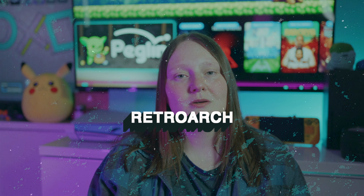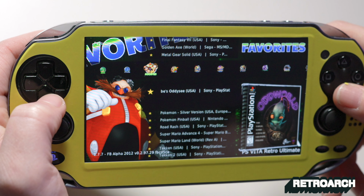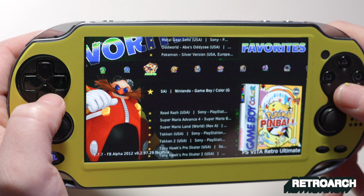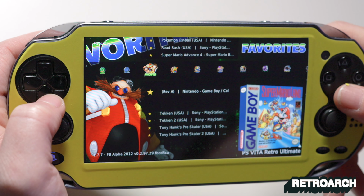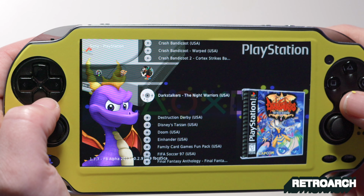Now, I've been using RetroArch for my older emulation, and as I've used it on many different devices, it works brilliantly on the Vita as well. You can also access the PS1 games in here, which I think is sometimes a little bit easier because you don't have to boot down the device to get into Adrenaline.